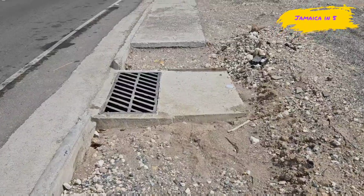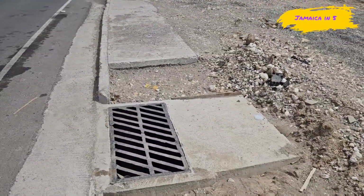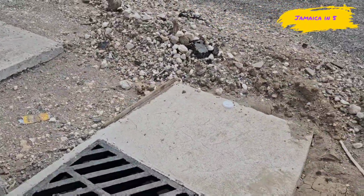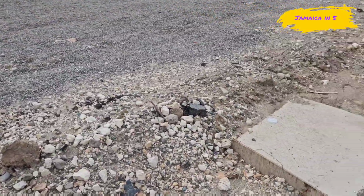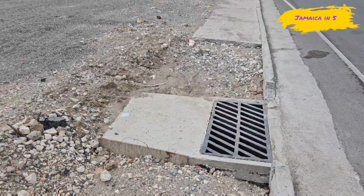But where we go further down now, the section that we showed at the beginning, you see we have to literally go into the road to walk by here now. Now that's a drain.